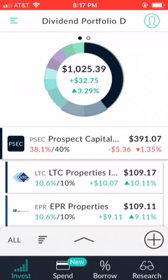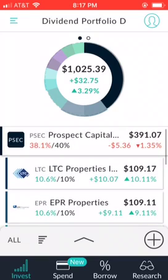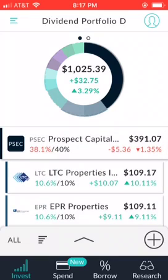Prospect Capital down 1%. That is a really large position, but they do pay a pretty good dividend yield. One thing to note is that most of the stocks in this portfolio have very, very high dividend yields. I think they're around 8 to 10%. So again, guys, do your due diligence, and when you invest into these companies, know what you're buying, because they can slash that dividend at any time.